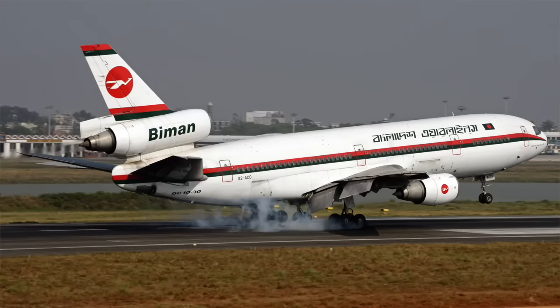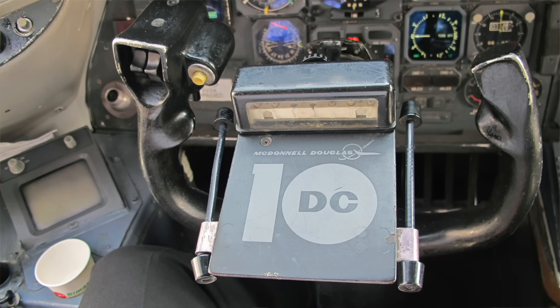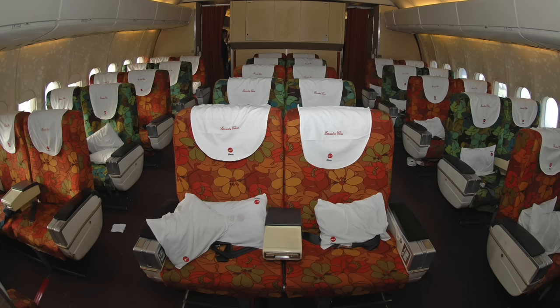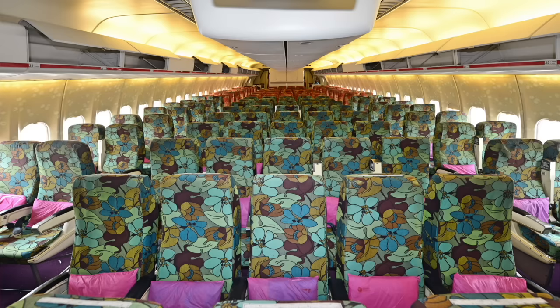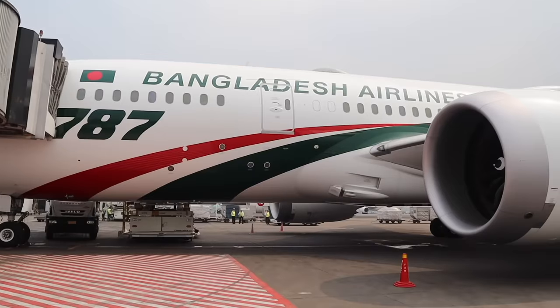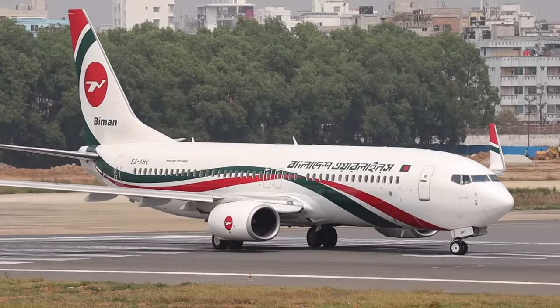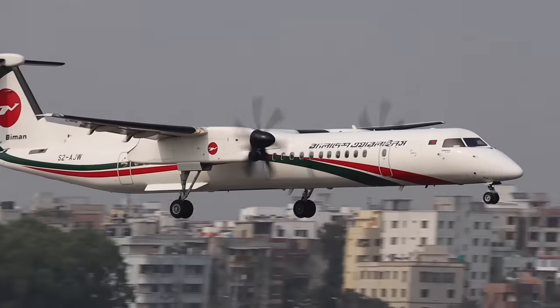I can't believe it. I'm flying Biman Bangladesh Airlines on my way to Bangladesh. Me and Biman go back a long way. In 2006, my first flight on Biman was on their DC-10 and the A310. For many years, I flew the Biman DC-10 until she retired in 2013. Now Biman has Boeing 777-300 and also Boeing 787 Dreamliner and a fleet of 737-800 and Dash 8. So I'm looking forward to seeing how the new Biman fares.